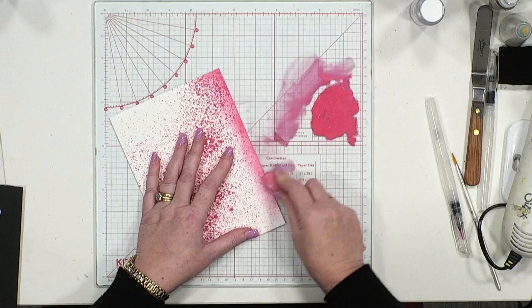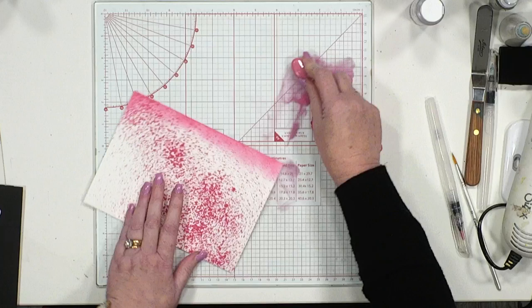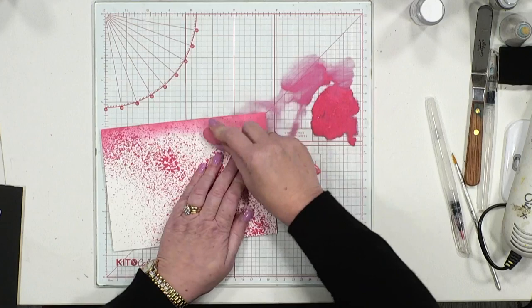This is the paint with the extender, and this is on watercolor card. You guys know how hard it is to get a blend on watercolor card. Look at this. How fabulous is that? I was very giddy. Can you imagine all the happy clapping that was going on?